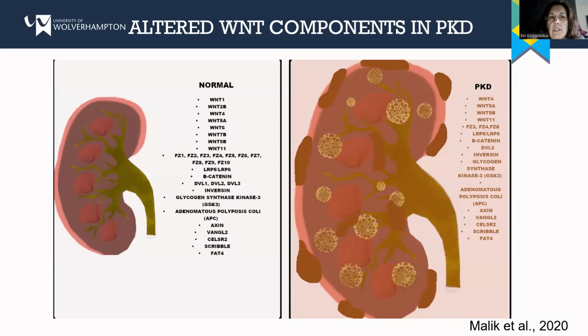So on the right-hand side, you can see a normal kidney, and you can see some names which are presence or expression of these proteins. So they are either forming or they perform a function. And on the right-hand side, you can see a polycystic kidney, and you can see many names I'm listing which are different. This can be that there's more of them, or there's less of them, or they sit in the wrong place, or they don't form right, so they cannot perform the function.